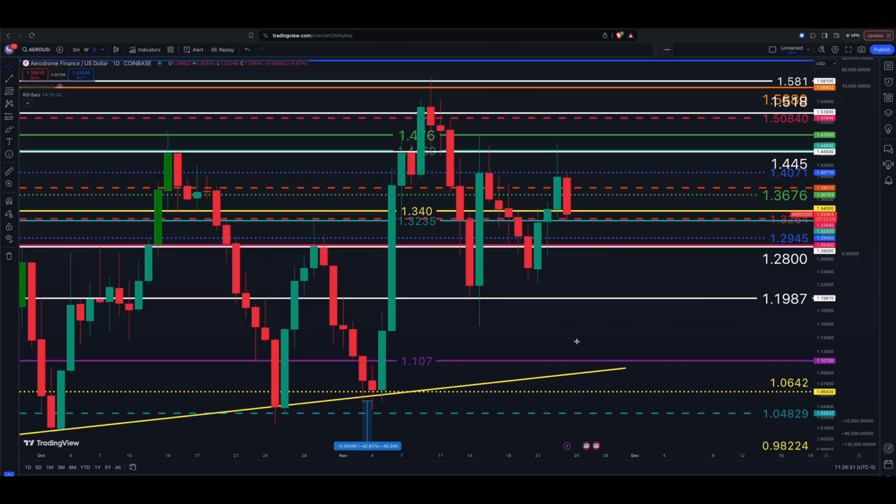It is the 24th of November. We're taking a look here at Aerodrome Finance / the United States dollar. This will be a daily chart. The price data here derived from Coinbase.